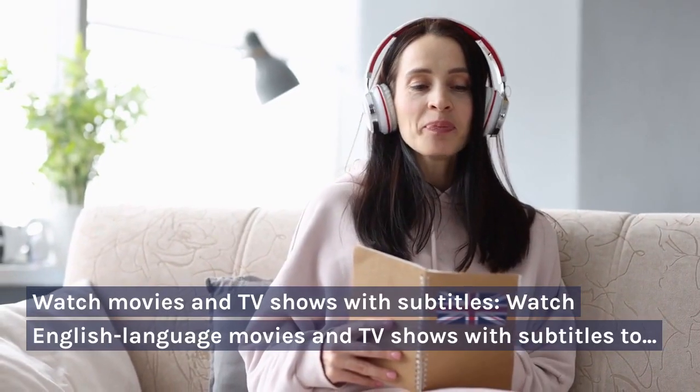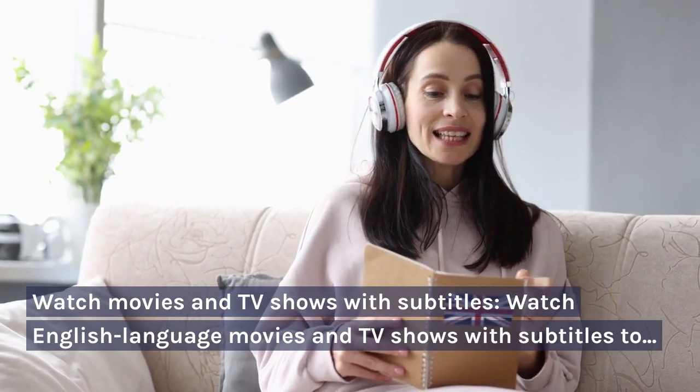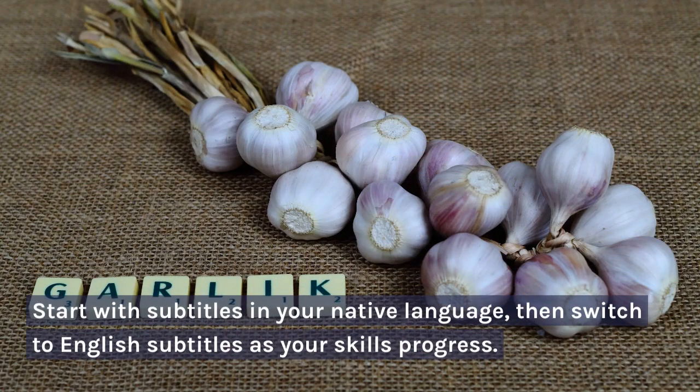Watch movies and TV shows with subtitles. Watch English language movies and TV shows with subtitles to improve your listening comprehension. Start with subtitles in your native language, then switch to English subtitles as your skills progress.